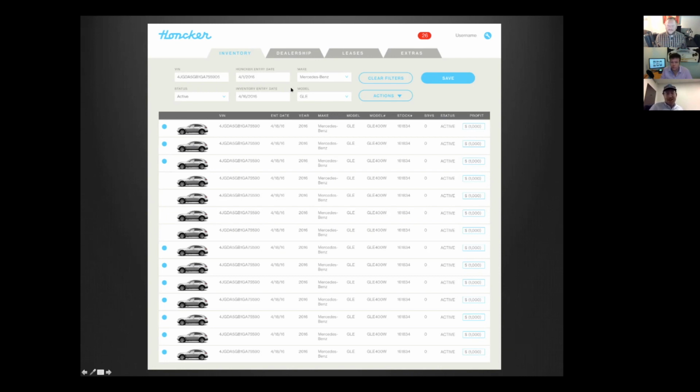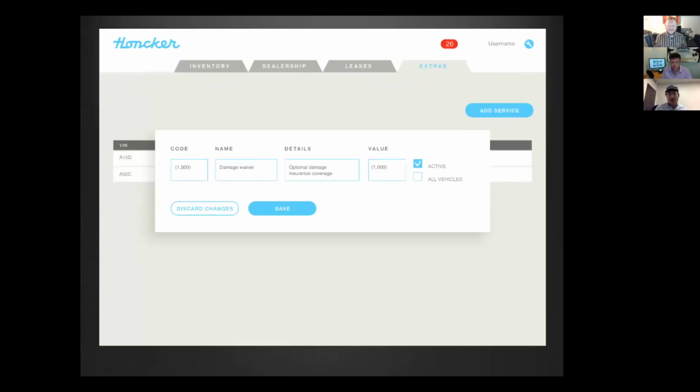Jeff, if we move to the next screen, you'll see where dealers can set up their add-ons, their lease extras, and any of their finance and insurance products. We encourage dealers to set this stuff up, add as much information about it as possible. We show it to the consumers multiple times in the app. We know how important finance and insurance is to the bottom line today. So this is where you have the opportunity to do that, price it however you want, and so on and so forth.